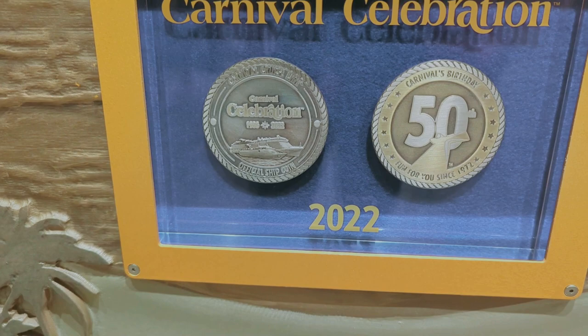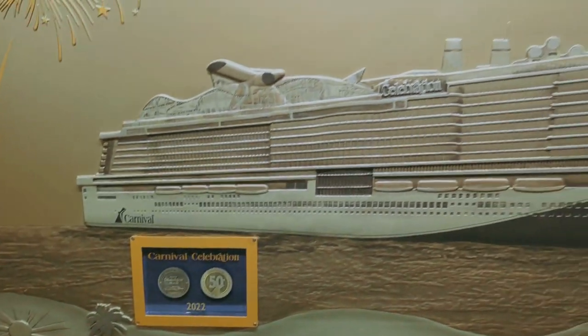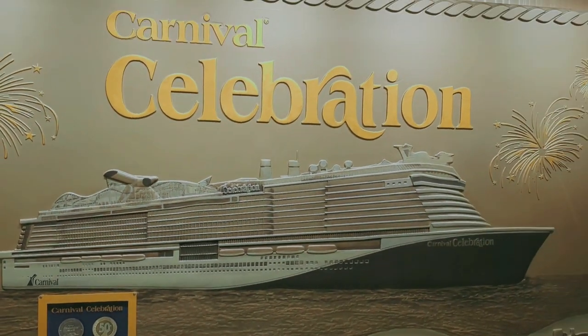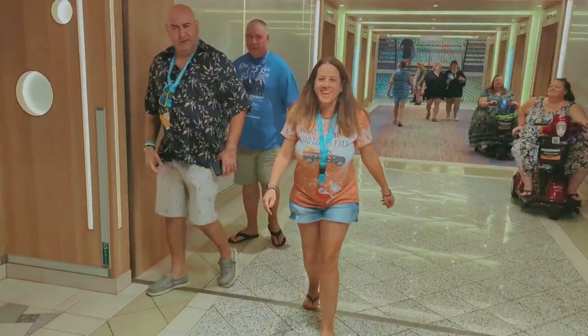Medallions of the ship celebration was completed in 2022. And these guys are lost. God, look at that! Found it.